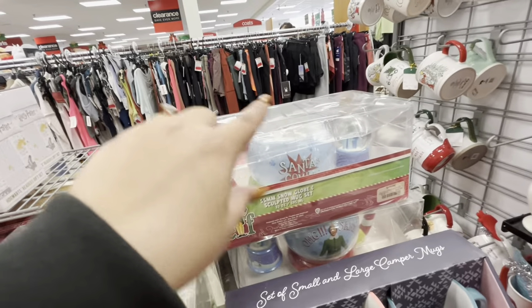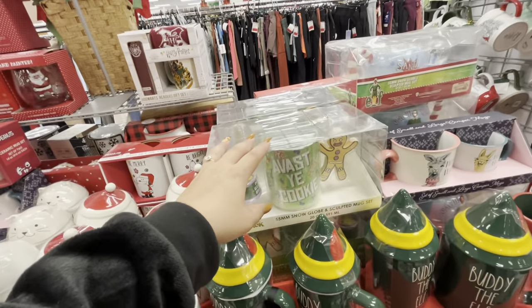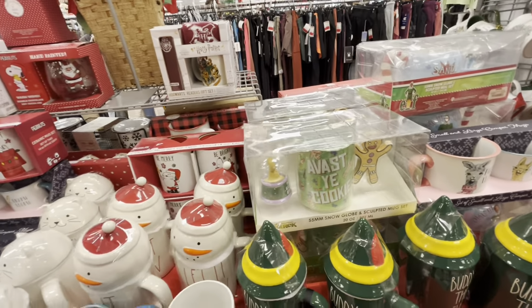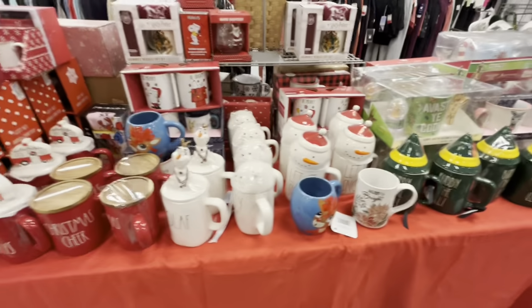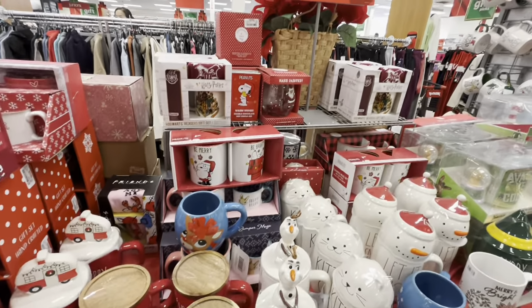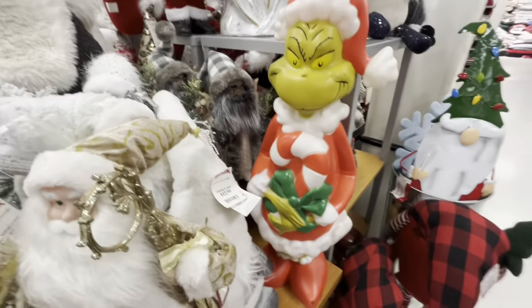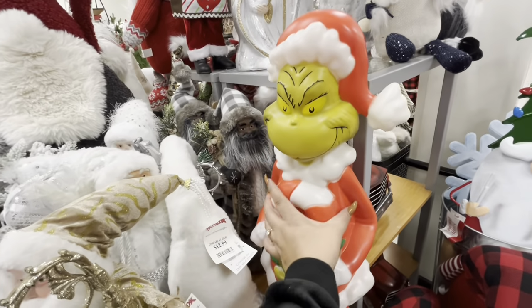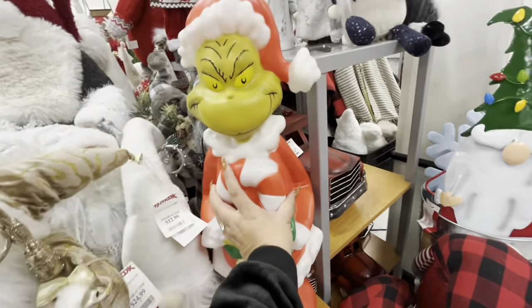And then they also have the elf set. It comes also with a snow globe. Oh wow, that's awesome to see. They have Buddy the Elf, the kitty cat ones, Olaf, adorableness. Look at that, a Grinch blow mold. What? How much is he? $50, but it's a blow mold.